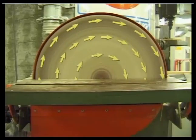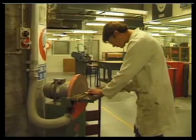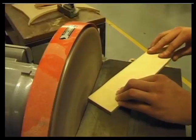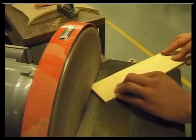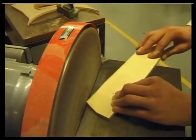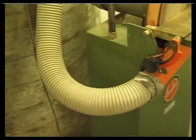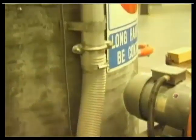With a disc sander, cut on the downside because this holds the wood in place. Cutting on the upside will shoot dust and maybe even the job itself up into your face. The table should be close to the disc so the job and your fingers don't get caught. Make sure the dust extractor is turned on.